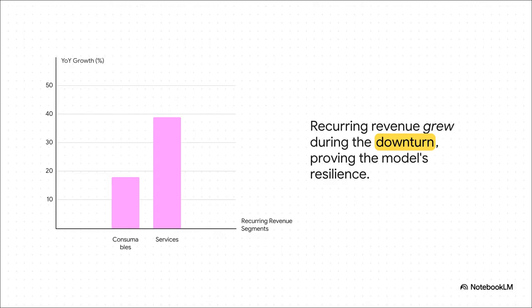And the results of this stress test, wow, they were really telling. Just as you'd expect, instrument sales, the razors, plunged 17%. But, and this is the proof of the model's strength, customers couldn't just stop their ongoing work, so they kept buying the high-margin blades.